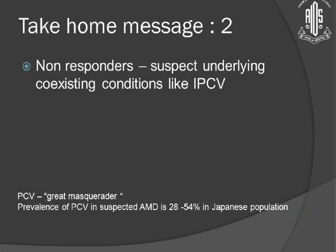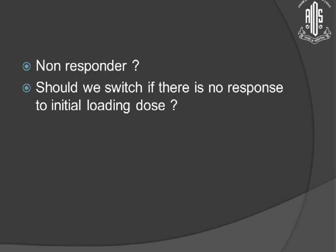So here what I would like to emphasize is that in non-responders, in spite of your treatment, if they are not responding, then suspect coexisting conditions like IPCV, polyps. Polyps are known to occur in up to 28 to 54% of patients with occult CNVM. So if a patient with an occult CNVM is not responding, ideally you should do an ICG to rule out polyp. Again, this patient, we switched over from one therapy to another therapy.